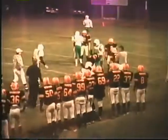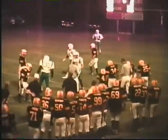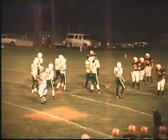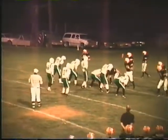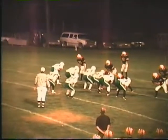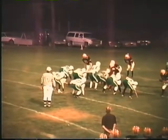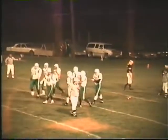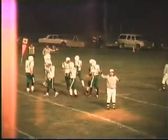Cox, a keeper around the right side. He's hit there by Kobe. He had some help. Bauman with Slavik. Looks like the Goldbugs jumped offsides. Who was that on?